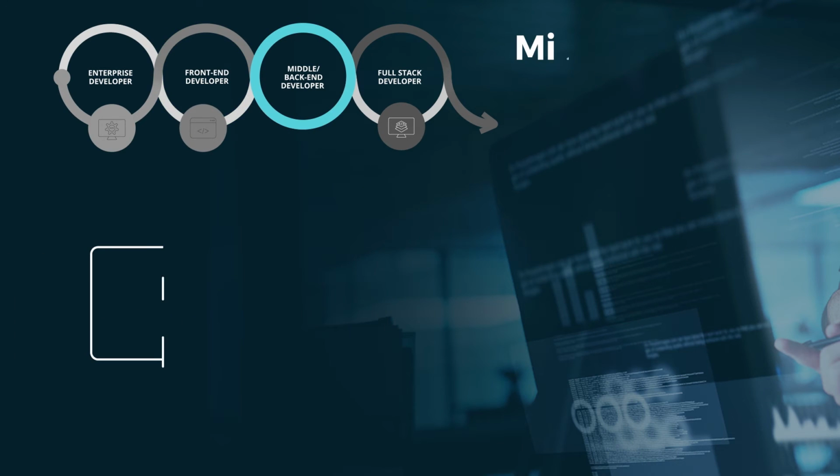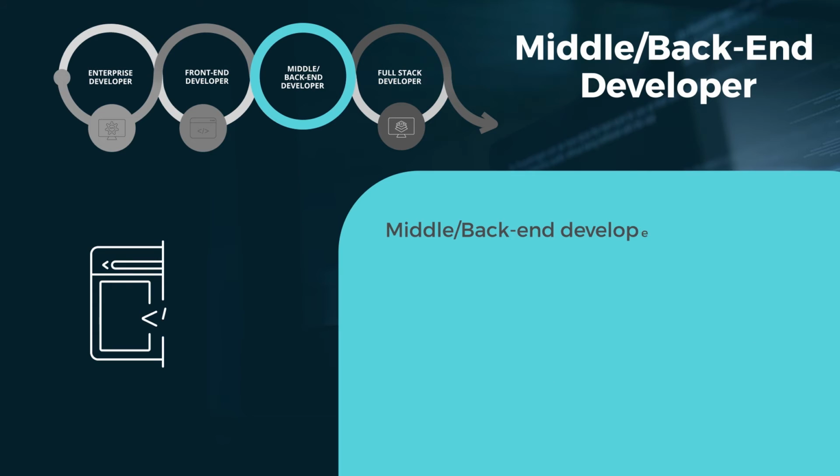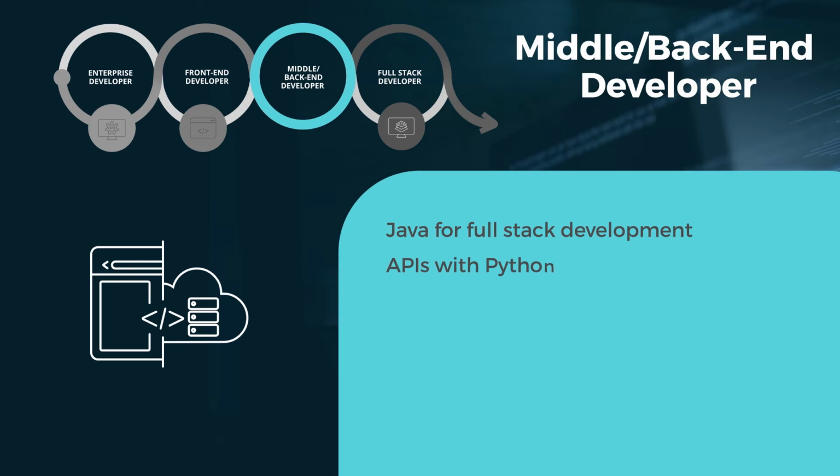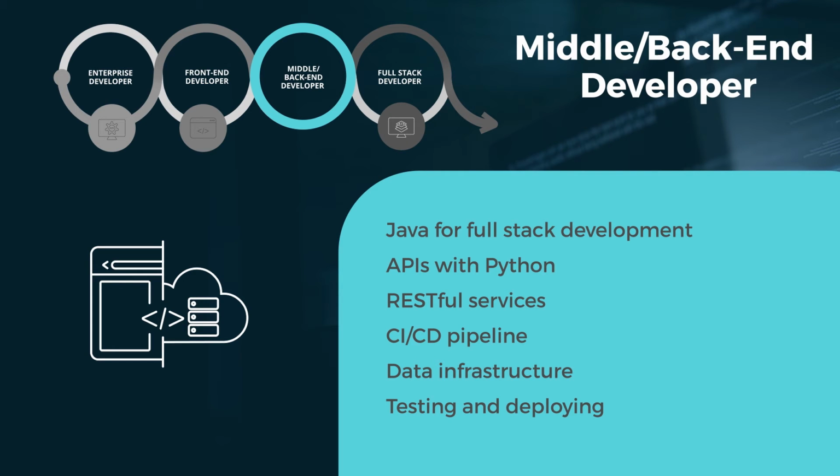The third step in becoming a full-stack developer is the middle back-end developer role, which deals with working with the middle and back-end tiers of an application. The training in this track progresses towards the final role of the full-stack developer by using Java for full-stack development, creating APIs with Python, and RESTful services for full-stack. It also explores the CI/CD pipeline, data infrastructure for full-stack development, and testing and deploying full-stack development applications.